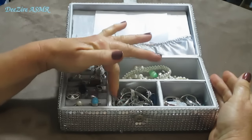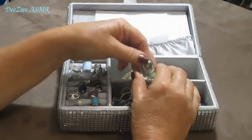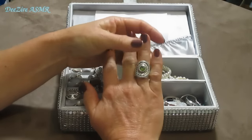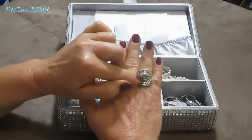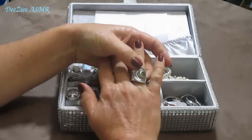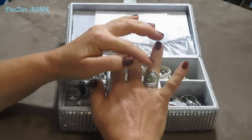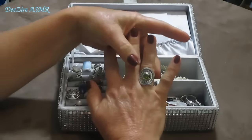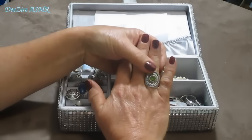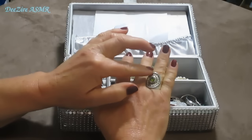Moving on to this compartment here. We have a couple more rings that won't fit over here. So this is a peridot, beautiful green stone. Like I said, I tend to be going for the bigger rings as I get older. When I was younger, I used to wear the smaller dainty rings, which I still like, but it's a pretty setting.